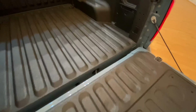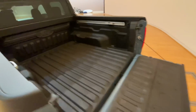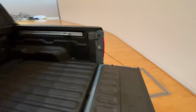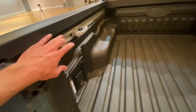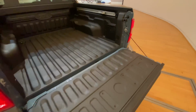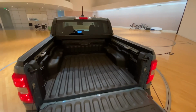Now the total length with the tailgate down, 6 feet. So 4.5 with the tailgate up, 6 feet with it down. Lots of different tie down points. You can see them there. This one has the rail system installed as well. And then over here, we've got bed lining and an optional 400 watt inverter. More tie down points. Ford says they've rated these tie down points like they do on the Super Duty, up to 1,100 pounds.